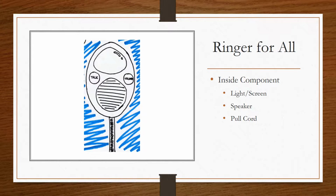The inside component of the doorbell is much like the outside, except that the sound of the doorbell comes through in the inside. There's the availability of a flashing light on the inside to signal that someone is outside, and lastly, a screen for you to see who is outside.